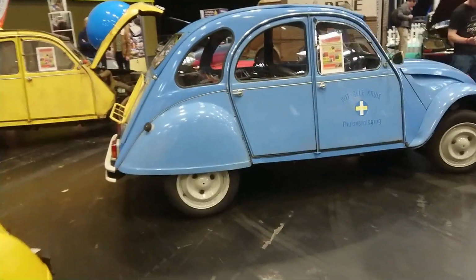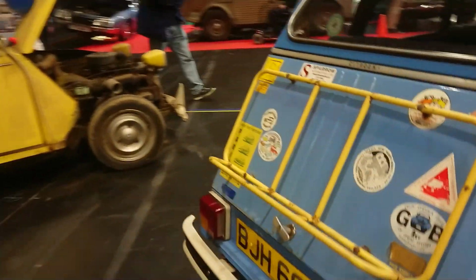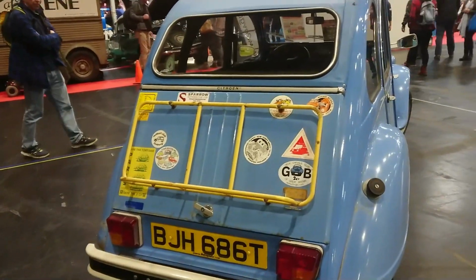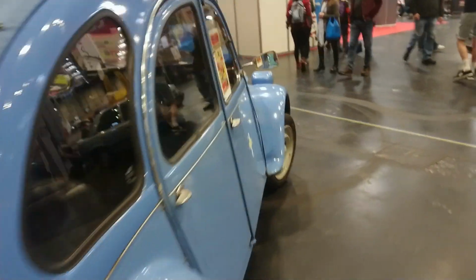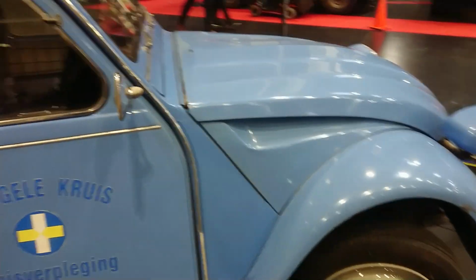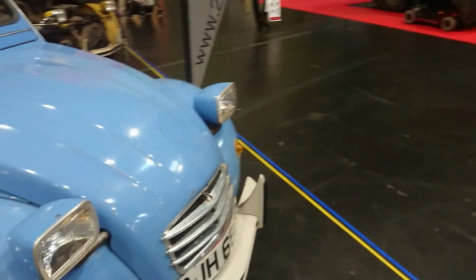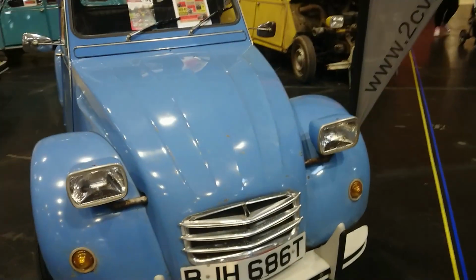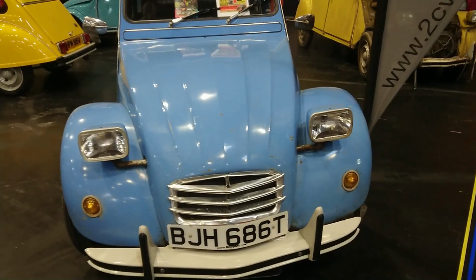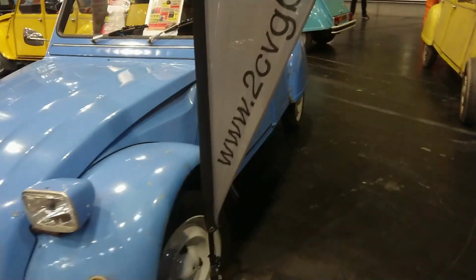Level 1 here, this is left-hand drive. I don't know where this has come from. 78, 79 plate. Ventoras, what country is that from then? I think this might belong to that gentleman who owns Pink 2CV, Jono. I could be completely wrong though, but it might be.